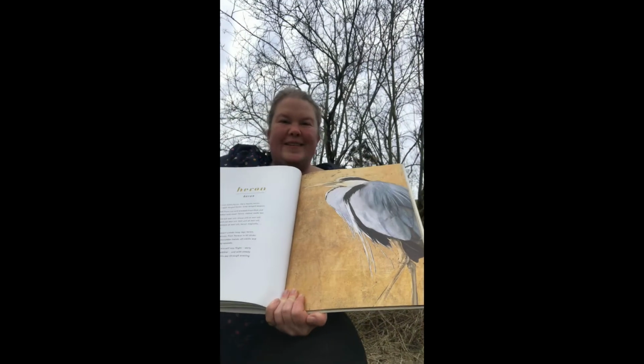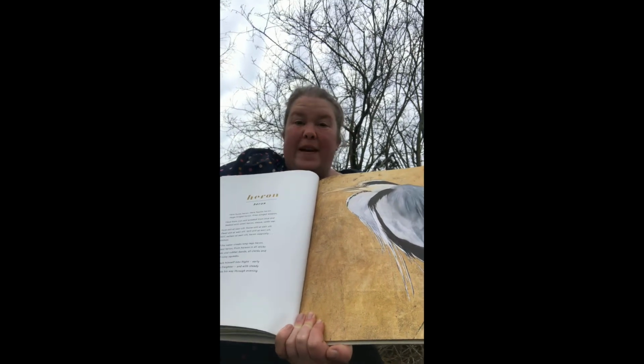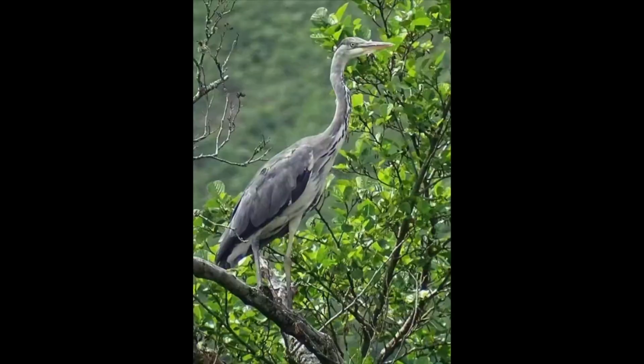The next bird in our book is the heron, one of Miss Blackie's most favourite birds, and a familiar sight along the river that goes through the farm. Let's go. The majestic, beautiful heron. Do you think, boys and girls, that you could draw me a beautiful heron?